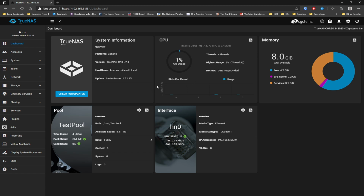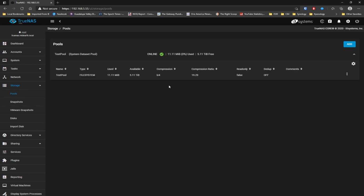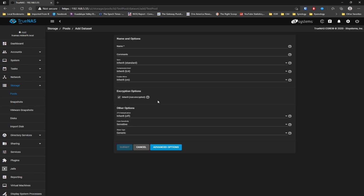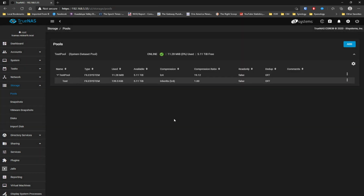So the next thing I want to do is come here to storage, and it's not intuitive how Truenas does their sharing. So I'm teaching you the way I was taught. What I want to do is come here to the pool, and I want to add a data set, okay? And I'm just going to call this data set test, okay? And I'm going to click on submit.